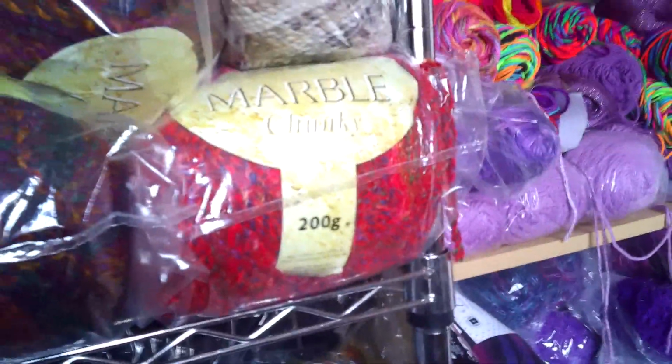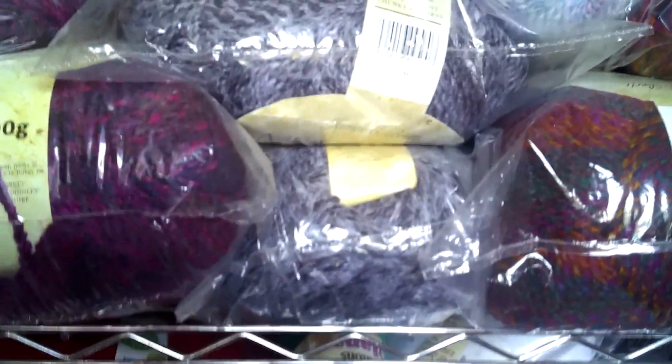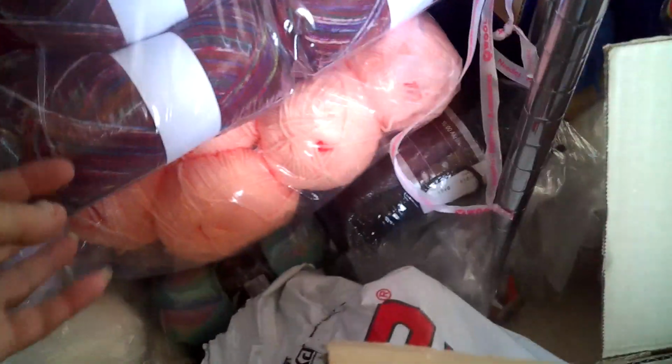Oh, that's the marble trunk. I love that stuff. I believe you can't get it so good in the States, but it's absolutely gorgeous stuff. You can see it more there. That's a lovely colour. I got that on the market.